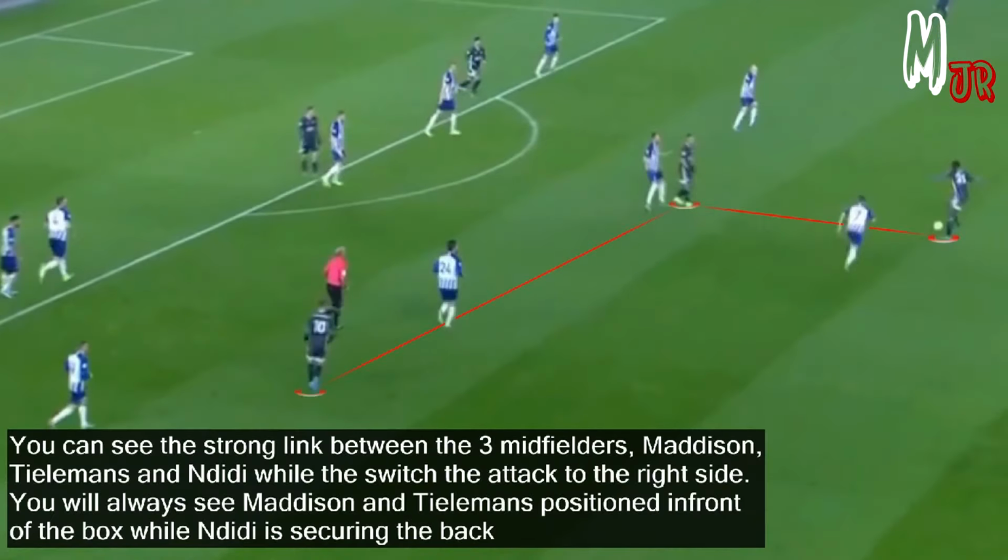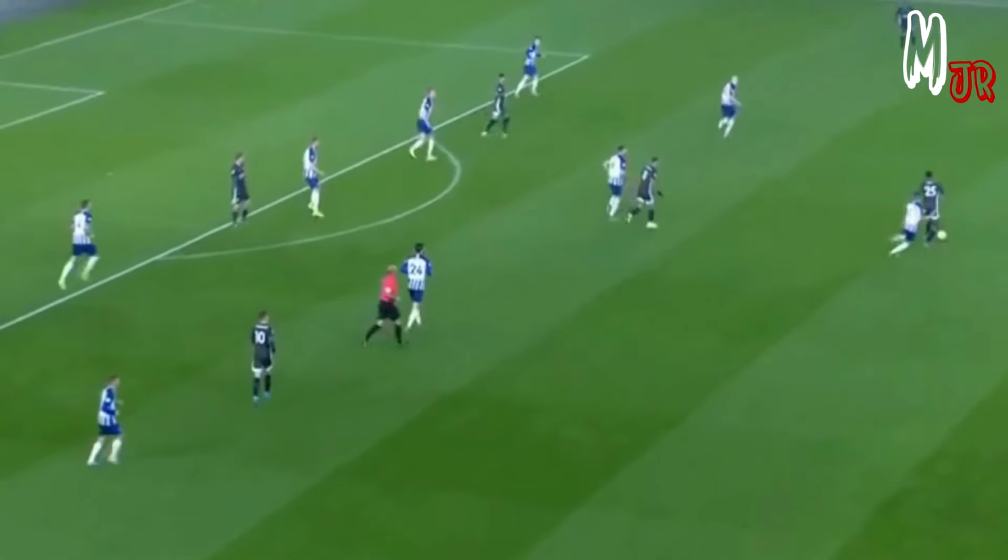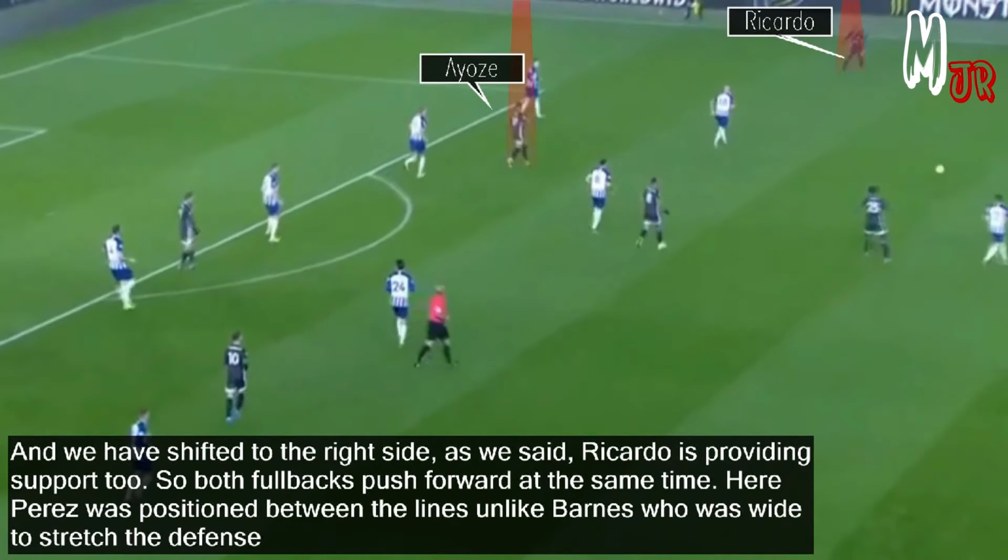You can see the strong link between the three midfielders, Maddison, Tielemans and Ndidi. While they switch the attack to the right side, you will always see Maddison and Tielemans positioned in front of the box, while Ndidi is securing the back. And we have shifted to the right. As we said, Ricardo is providing the attacking support too, so both fullbacks push forward at the same time.